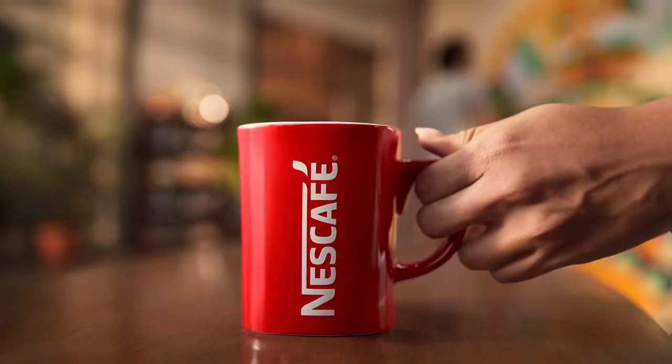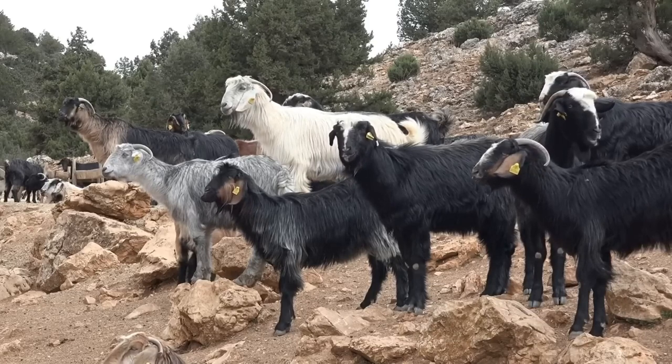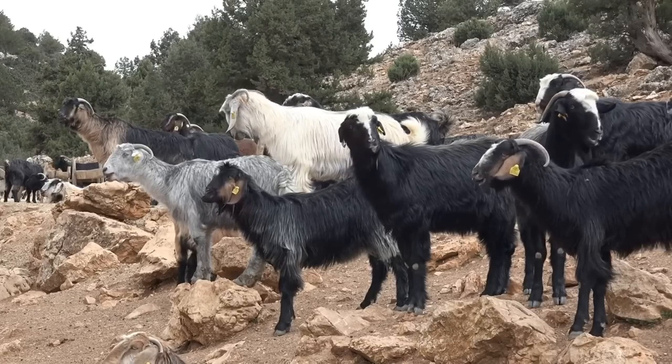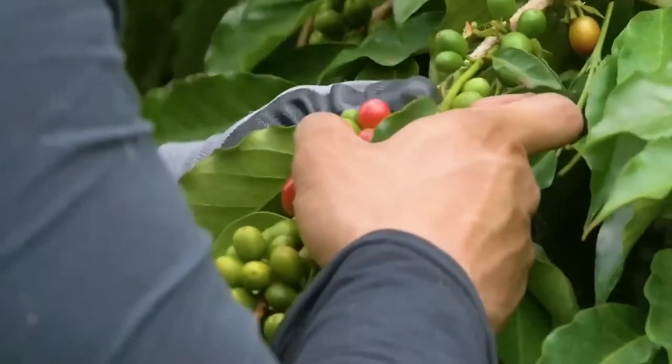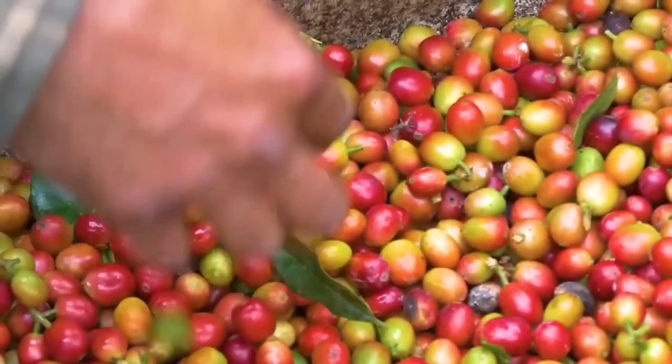Coffee is the second most consumed beverage in the world after water. It is believed to have been discovered by a shepherd who noticed that his goats became more active after eating certain beans. Coffee has been cultivated for over 1,000 years and is now produced in over 60 countries worldwide.